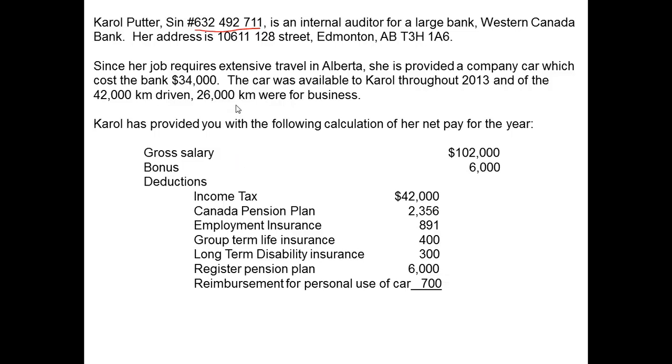Now, since her job requires extensive travel in Alberta, she's provided with a company car, which cost the bank, her employer, $34,000. So we're going to use this $34,000 to calculate her standby charge, which is 2% times the number of months, as you're told that the car is available to Karol throughout the entire year. So her standby charge is $8,160.